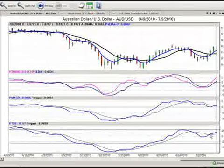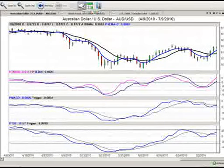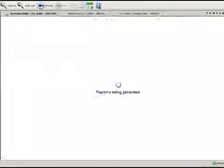So again, looking at the Aussie US dollar to begin the week, do we want to buy it or do we want to sell it? Looking at the US dollar index, looking at these other factors that are coming into play here, again, we only want to buy this thing on dips. So what have we got to start the week?